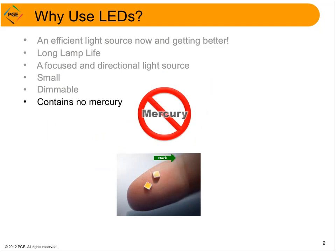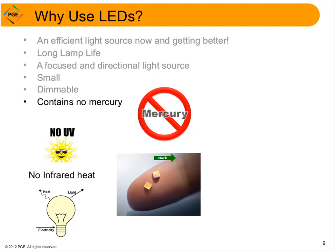Unlike fluorescent and HID, LEDs don't contain any mercury. They don't have ultraviolet that can be harmful to people and products. And they don't have infrared heat, but they still have conductive heat.